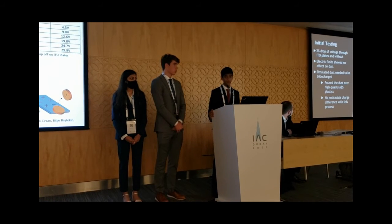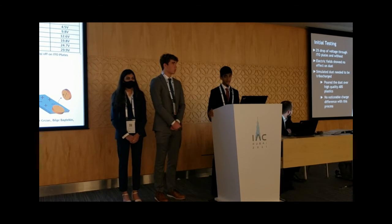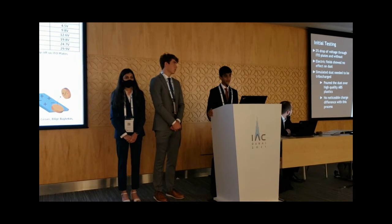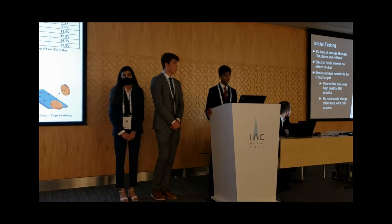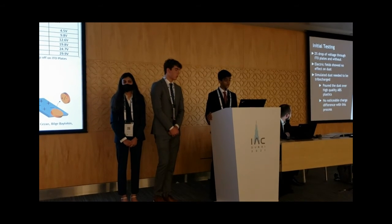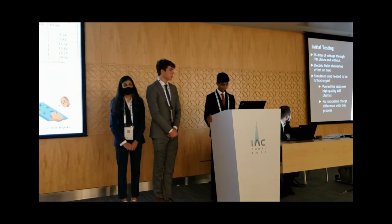So to do this, we poured the simulant over high quality ABS plastic blocks, and then we shook the two materials together in a plastic box, hoping that the simulant would then transfer an electron to the plastic blocks, leaving them positively charged. But unfortunately, there was no noticeable difference in the simulant's charge after this process.